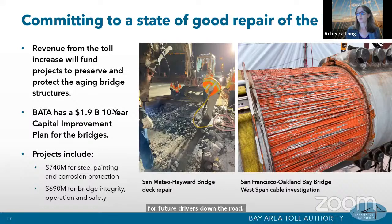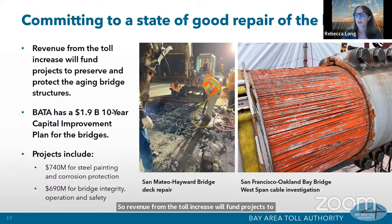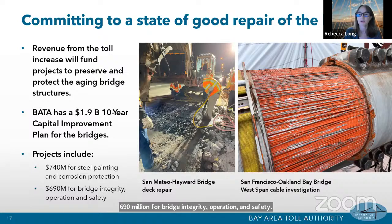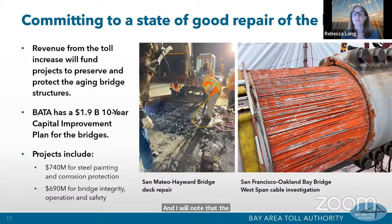So revenue from the toll increase will fund projects to preserve and protect the aging bridge structures. And BATA has a $1.9 billion capital improvement plan that we develop in partnership with Caltrans. And it includes, for example, $740 million for steel painting and corrosion protection, and $690 million for bridge integrity, operation, and safety. And I will note that the cable here that's shown, it is not rust. It is a special treatment that was put on originally, and it's supposed to be this color. Next slide.